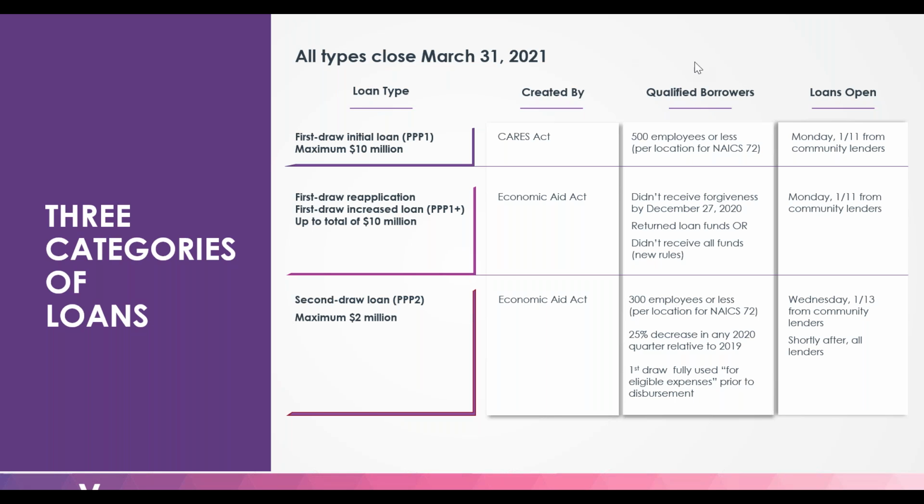Who can apply for these first draw loans? So anybody with 500 employees or down, and if you are in the NAICS category, that's the North American Industry Classification System, which is industry codes, basically 72. 72 is accommodations and food services. If you're in a 72 code, if that's what you put down on your income tax return, your corporate return, then it's 500 employees per location. That's nice. That's trying to expand it because these are particularly hard-hit industries. There's certain other exceptions in the SBA rules, but basically it's for employers of 500 employees or less.